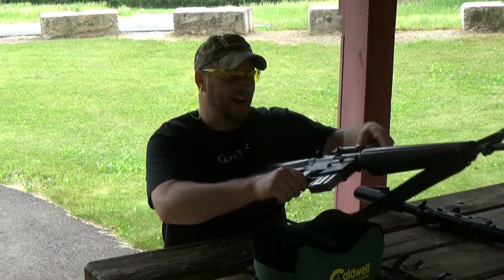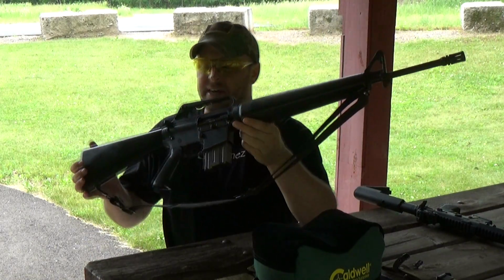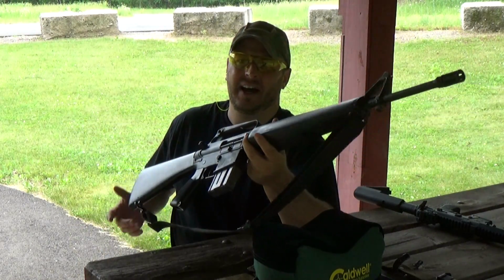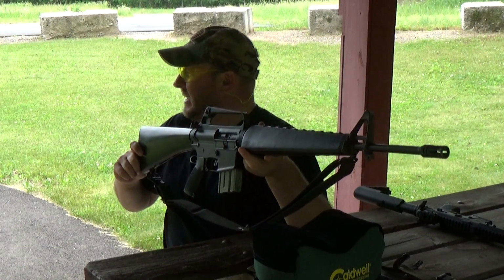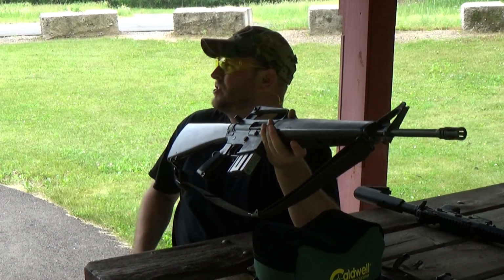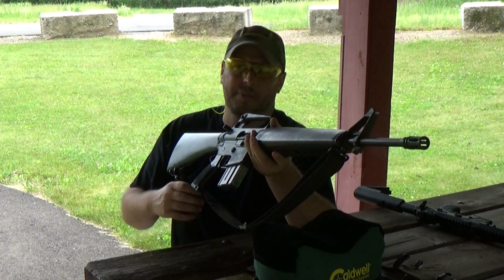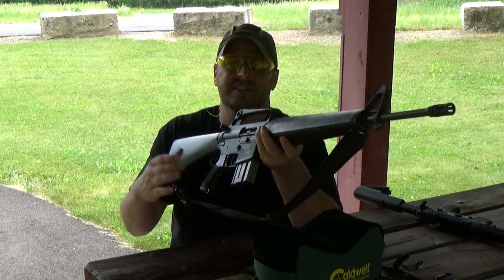Okay guys, so that was my first 3-shot group with the Colt SP1. Again, I hope you guys can see me. I might be in a little bit of shadow here because of the cloudy skies and whatnot today, and because I'm dodging raindrops, I am underneath the pavilion here. So, alright guys, let's grab the camera, let's see how we did.